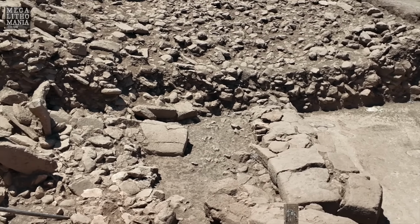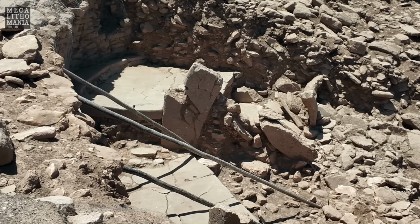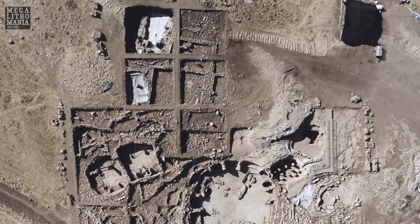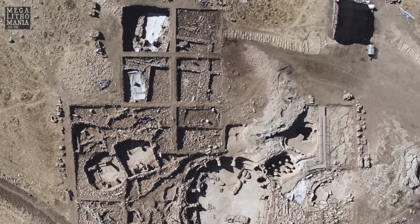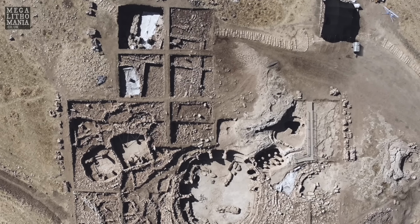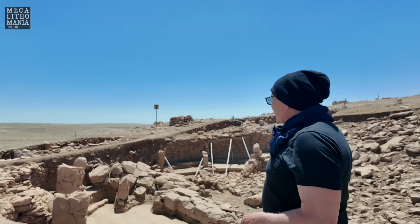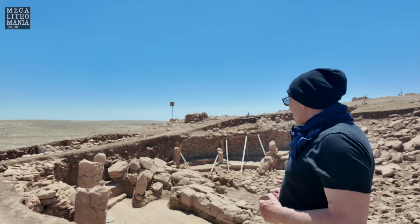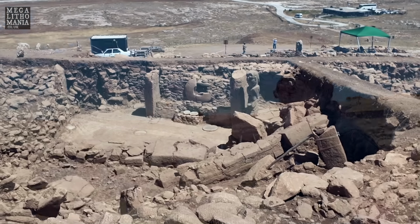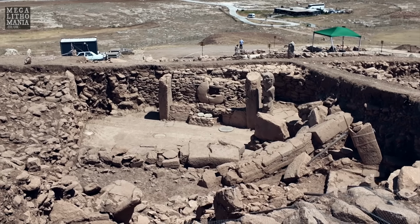We've got other pillars still lying around in the main part of the enclosure there, and the giant T-pillars flattened down here, and obviously the 7.5-foot statue right behind me. But yeah, this is very, very interesting just to be here and see it as more and more gets exposed. You can see here the altar area on the left, on the right side of which you've got the 7-feet tall figurine, obviously exposing his private parts. Between those pillars there you have this altar.